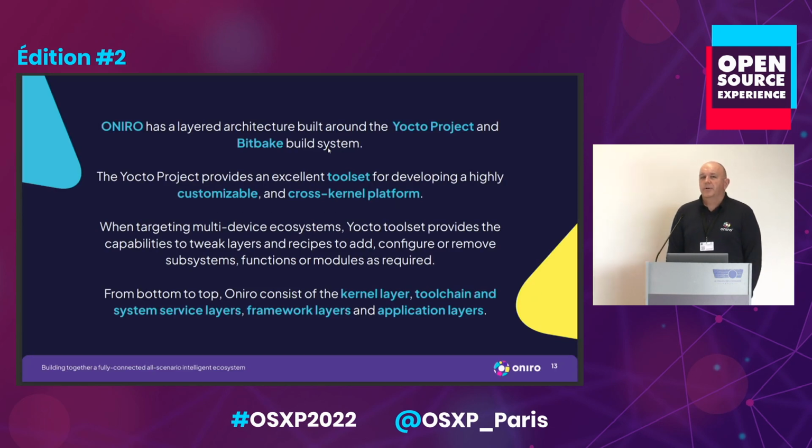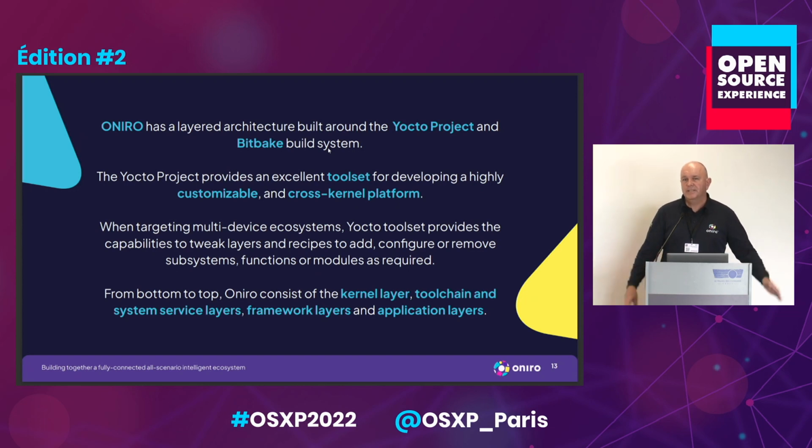Talking a little bit for those of you who are technical people, engineers, Oniro is Yocto based. So we use all the Yocto project's toolset to create our platform. And we do it mainly for two reasons. First, because it allows us to handle a wide range of devices, from very small constrained devices up to edge devices. And that's because it's kernel agnostic, and that's very good for us.